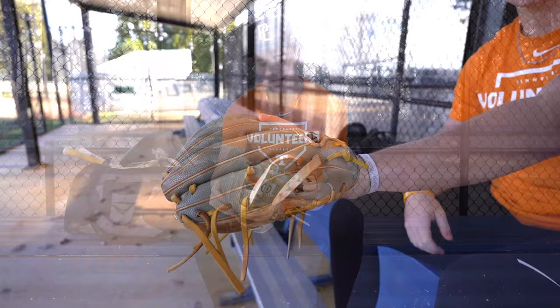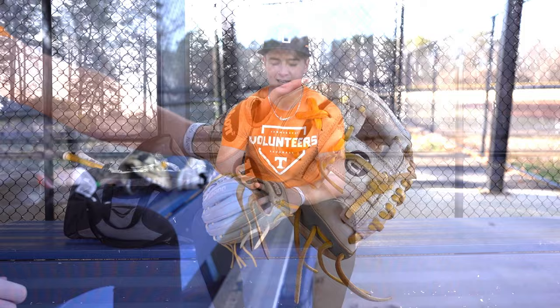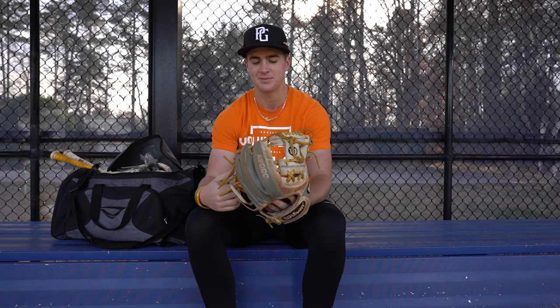All right, so we're gonna start with the gloves. First off, I got my A2000. I got the yellow laces on there, gray and tan. I know I've had this for like 3 years now. That's my baby. I'll keep using this till it breaks.